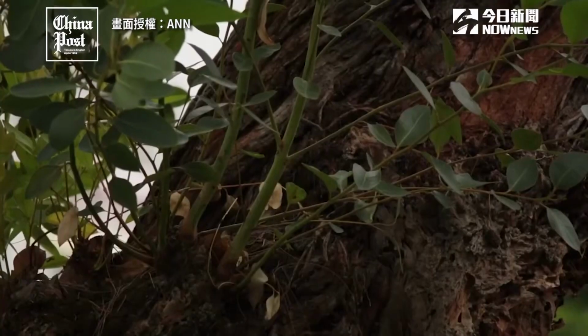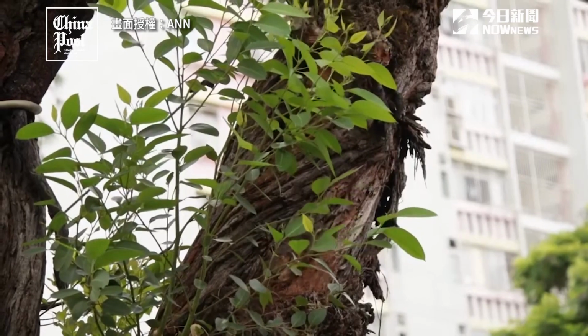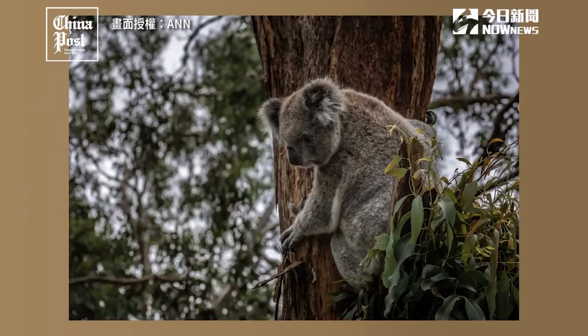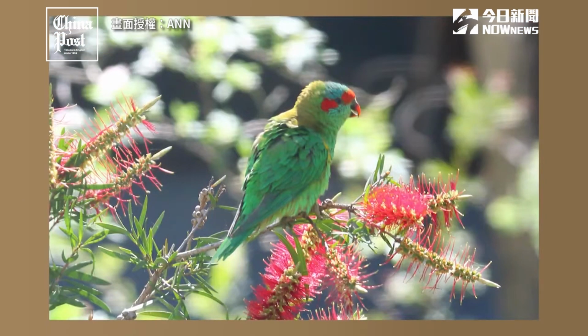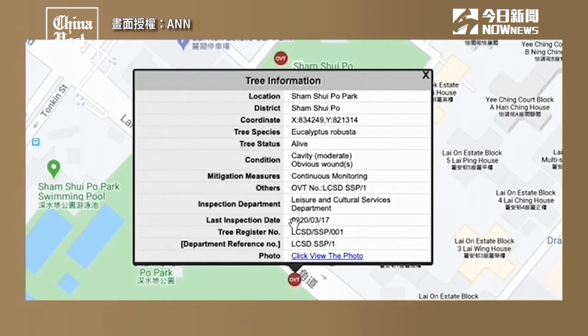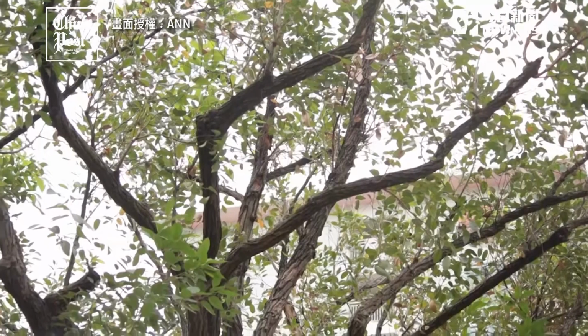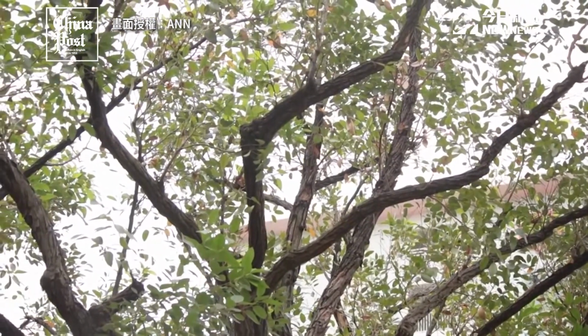Back in Australia, this species also provides support for wildlife that we're unlikely to encounter here in the wild. It's also food for certain animals. Koalas love the leaves, and musk lorikeets love the nectar from the blossoms. This tree was last inspected in March 2020 and is considered an OVT, or old and valuable tree. They're also very long-lived and can live for at least 200 years. But there's more to uncover about Australian trees in general.